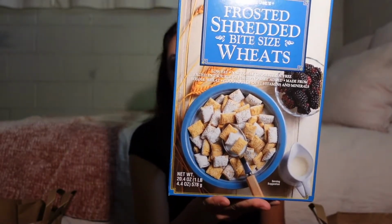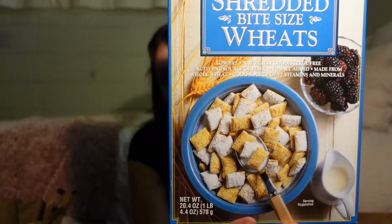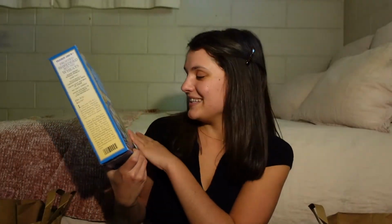I think it's safe. This is another nostalgic thing for me because we never had sugary cereals in the house growing up. But when we did, it was usually one from Trader Joe's, and a lot of times it was this one. So it's like shredded mini wheats, but the Trader Joe's brand. And just the packaging is so nostalgic. And I like having one cereal that I can munch on when I'm in the cereal mood.